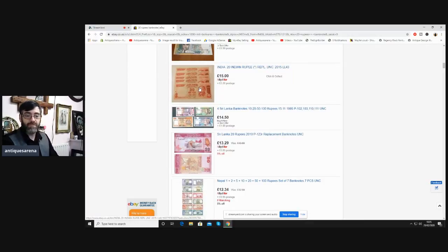Quite a modern one too, 2015. So some of these notes are not that old. Still nice, I suppose, if you want to collect notes. What have we got here?